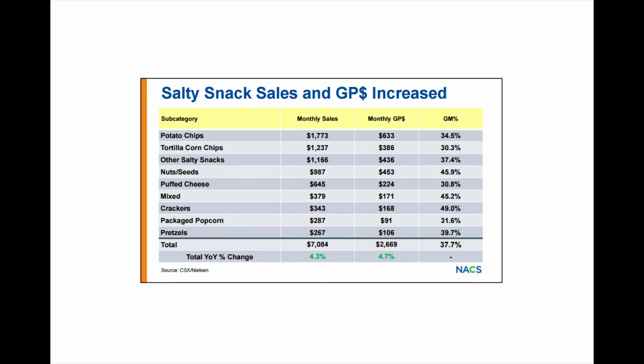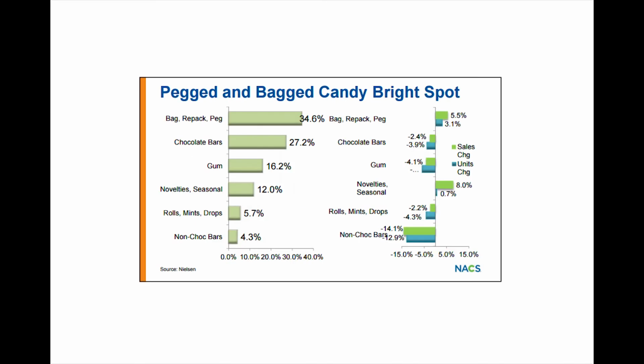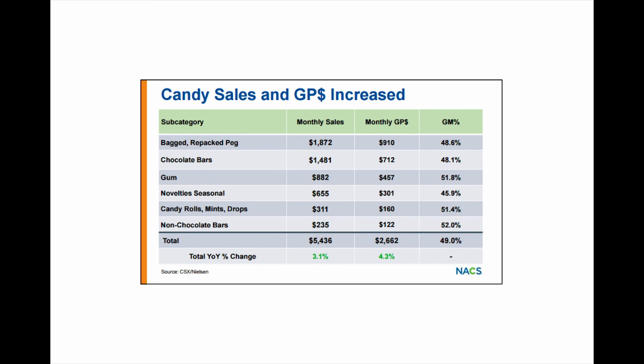Now let's move on to the candy category. Unfortunately, last year, units trended down in this category. Bagged and pegged candy did a great job this year. Consumers love the flexibility of snacking and portion control with stand-up bags and resealable packaging. Novelties and seasonal items are driving both sales and units. While the units were off, overall sales and profits did well. It's really nice to see that gross profit dollar growth outpaced sales growth for us last year in this category.